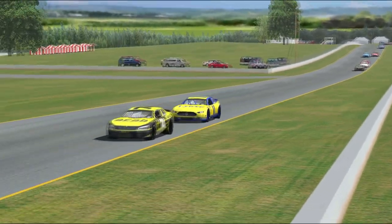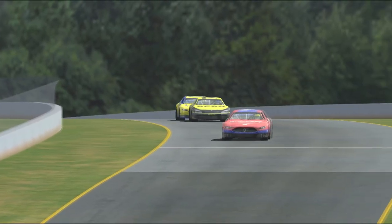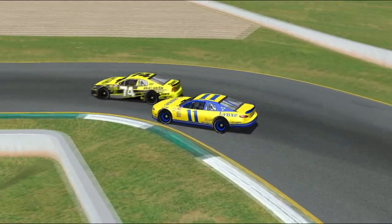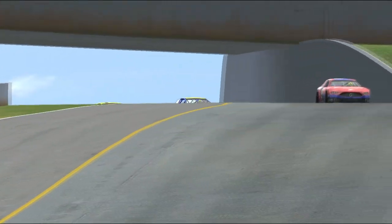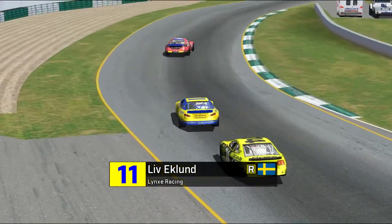Liv Eklund now setting up Adrian Devereaux for third. And I didn't expect this out of Eklund, even though out of all the road courses, this was on the TM Light season last year. Oh, giving him a bumper! Liv Eklund taking it to the former 3-time champion, and she takes him around the outside! Liv Eklund, that was before the bridge she set that up!